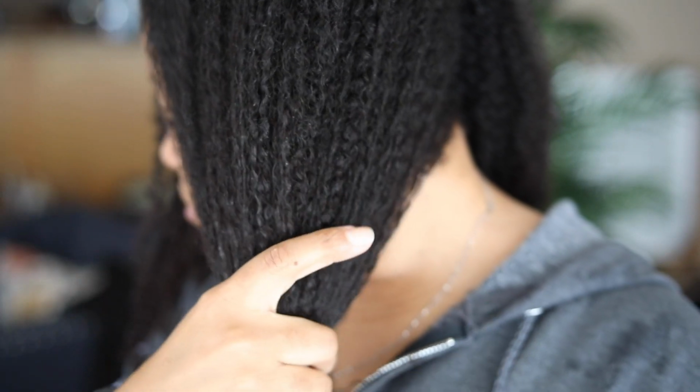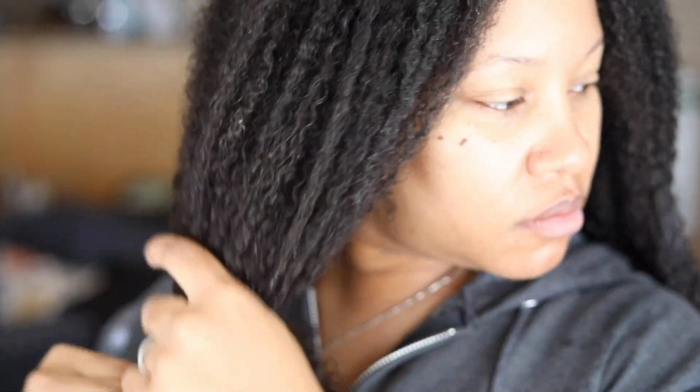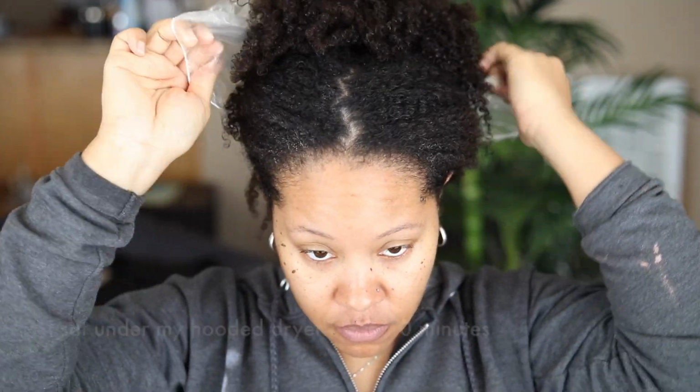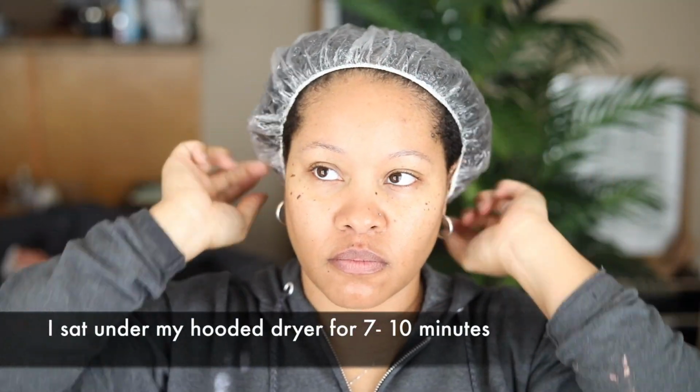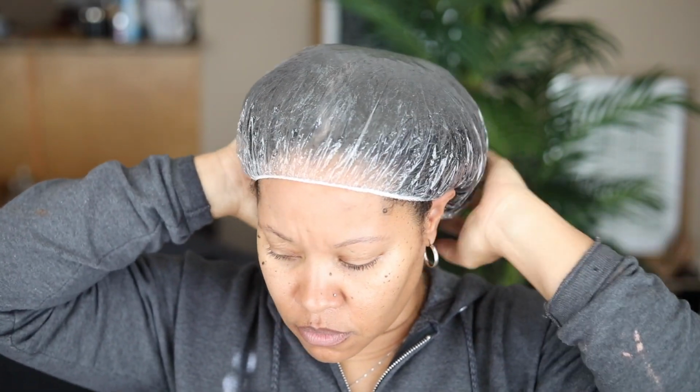Always use products according to the manufacturer's recommendations to gauge true efficacy. My porosity is right in the middle, which is considered medium, so I'll put on my conditioning cap and process for 7 to 10 minutes. After allowing the heat to penetrate, it's time to detangle and then rinse. You can also use your hair steamer or just a conditioning cap alone for this step.